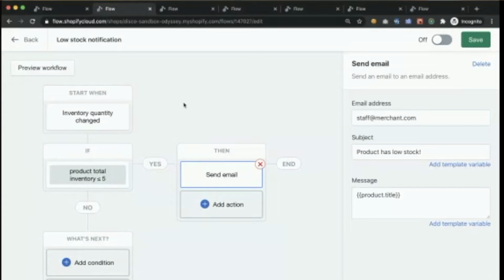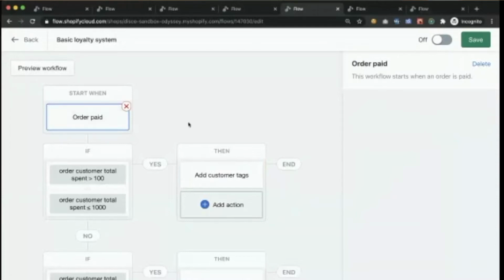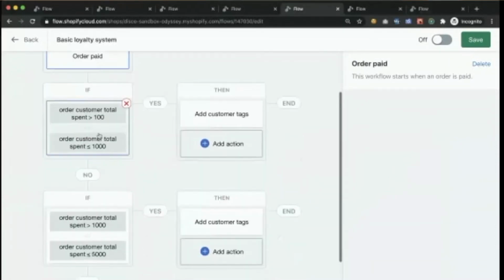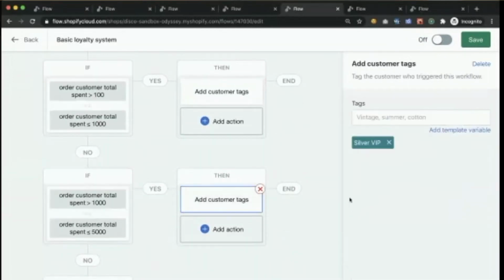Yeah, I think the key word there is simpler. And I think a really good example, let's skip to the loyalty one. I'll just find it here. There you go, first tab. So this is how you could implement a really simple loyalty system inside of Shopify Flow, which is anytime an order gets paid, we look at the total spend of that customer. If it's more than $100, we add a particular tag, which is bronze VIP. If it happens to be more than that, then we add a silver VIP tag.